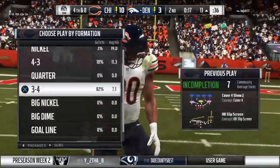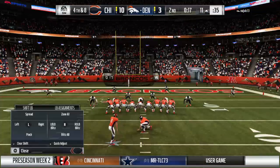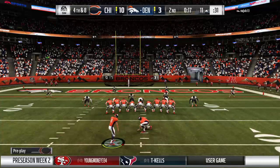Well, it's been a tough go for them. These guys have been driving down the field, but defensively, once they got their backs to the goal line, they turned up the pressure. That's going to lead to a 4th down. Well played.